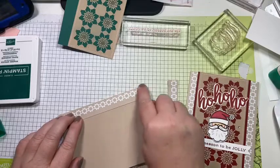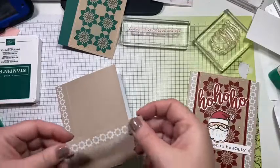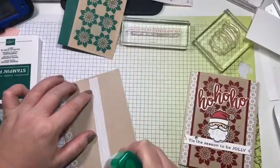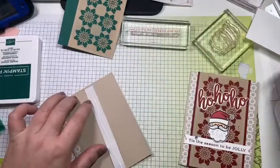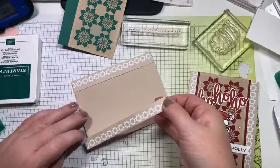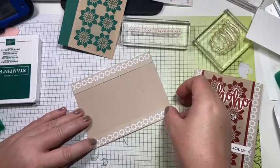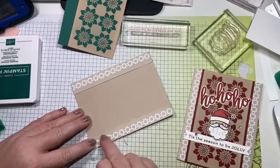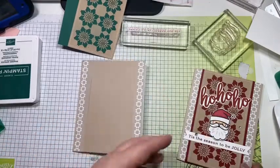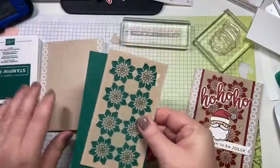So I'm just lining it right up with the edge, okay? And again, this part here doesn't matter because we're gonna be covering it. So I'm gonna do the same thing here. I'm just gonna line this part right up with the edge. Hopefully. Okay. And then I'm gonna glue this on here.